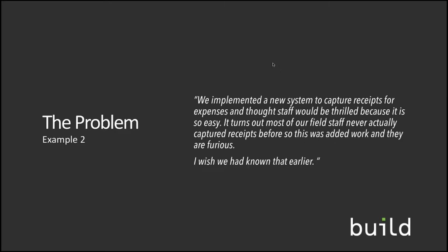This is actually a recent story we heard from a client where they implemented a new credit card reconciliation tool for expenses and receipts in the cloud, mobile enabled. They expected everyone would be thrilled because it was a kind of a nice looking interface. It was easy to use. It was mobile. But because they didn't actually involve end users in that project, they didn't realize that this whole process actually adds a bunch of work to their plate. So rather than getting a time savings and excitement, they actually got time added and a great deal of frustration. The reason these problems happened is because we didn't critically examine the impacts of that proposed change. And we made decisions that jeopardized our ability to get a return on investment.